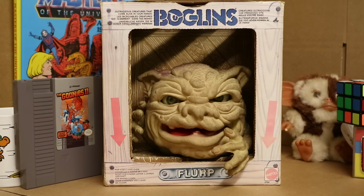Boglins! Do you remember? I wonder what he was about to get out then. Do you remember Boglins? Yeah, and I don't remember them looking like that. What do you remember them looking like? In a cage. Oh, no, it's mini Boglins. They never had a cage. Mini Boglins did. No, they never had bars going in. Yeah, they did. Tell the story, Jason.